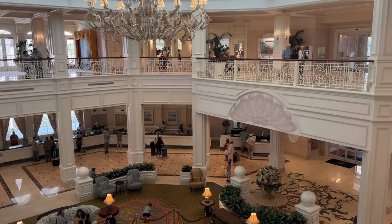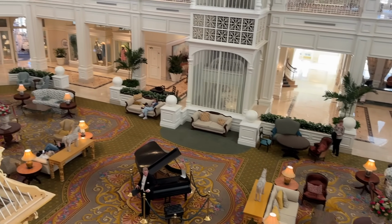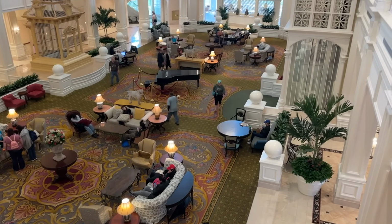Grand Floridian is your go-to resort if you're looking for some much-needed R&R. Here you'll find the only currently open spa on property, as well as a Basin store, a live pianist in the lobby, arts and crafts on select days, and a Cinderella glass slipper photo op on the second floor.